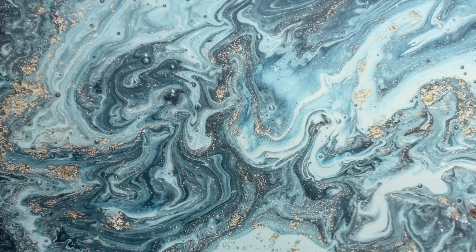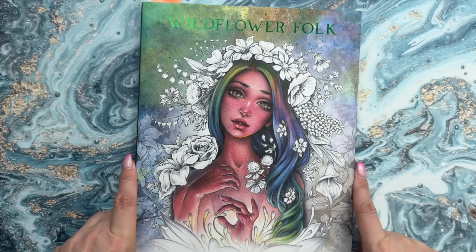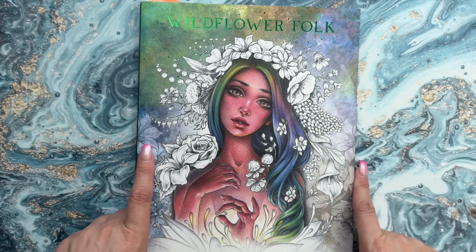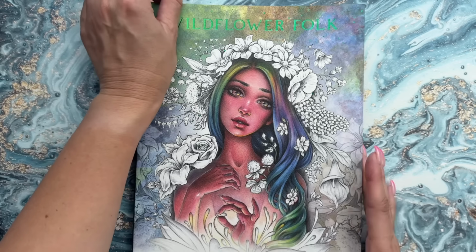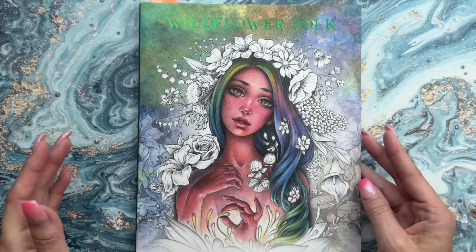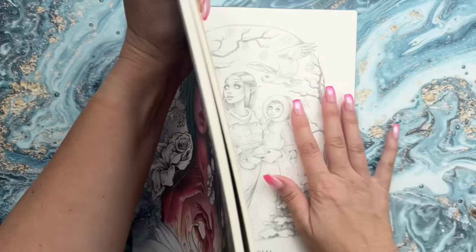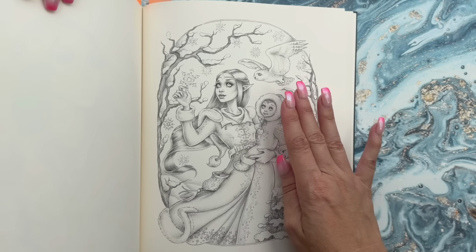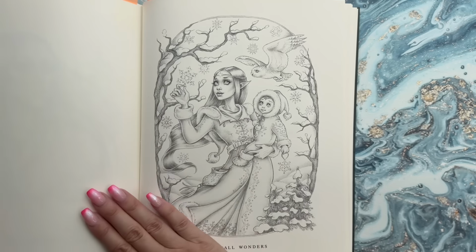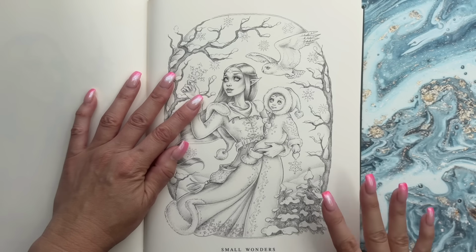All right, now this next book I have pulled out the last few months and I just never seem to get around to colouring in it. And I do really want to get some more pages coloured in this book. So I have pulled it out again for December. And that is Wildflower Folk by Christine Caron. And I've picked out two new pages this month that have been calling to me. Yes, this is one of them, Small Wonders. And this is another wintry page.